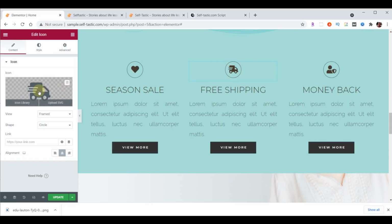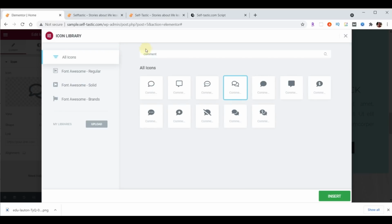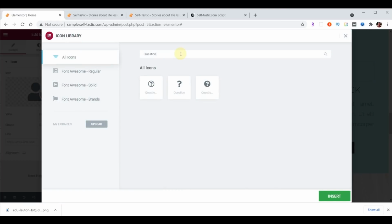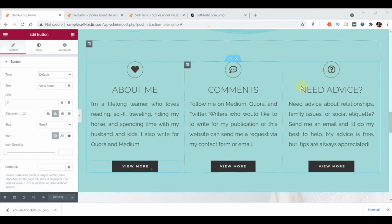Come back over here. Come up over here. We'll look at comments. We'll pick that one. Insert. And then we'll choose the last one. Come back over here, question. We'll choose the first one, insert. And now, since you know how to change the text on these, I'll just use a little magic to make those happen.